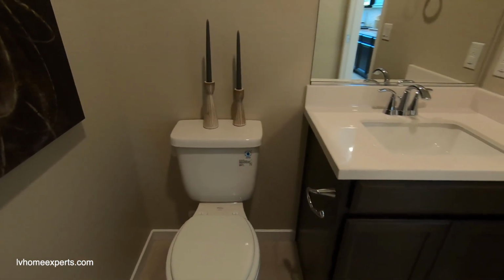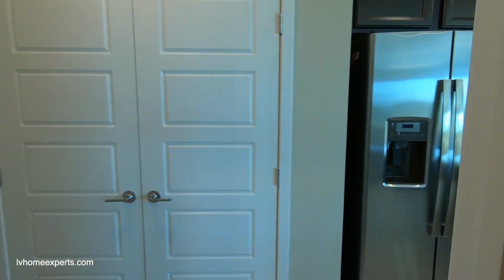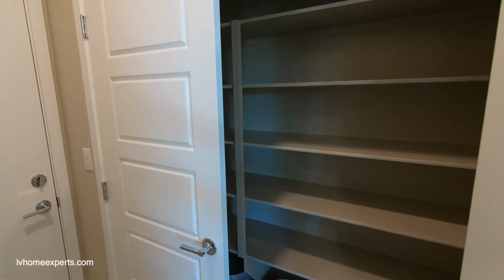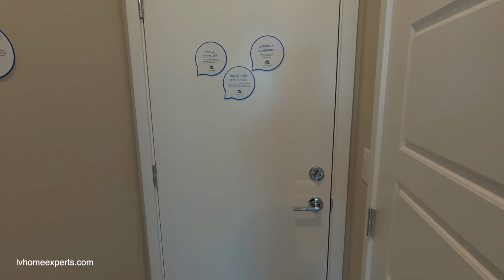This is a pretty large bathroom. The only thing I don't like about this bathroom is you have a bathroom right off the kitchen. So now when somebody makes a stink, everybody's going to smell it, right? Let's take a look at here. You do have your pantry. Decent sized pantry. I love how they tuck that pantry away. Okay. Now these are not solid doors.